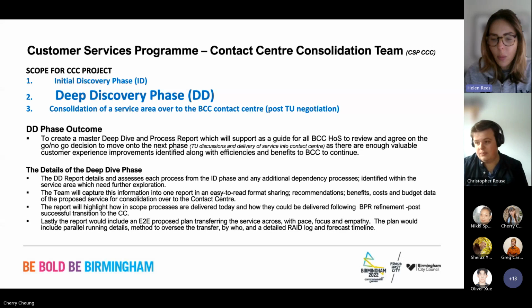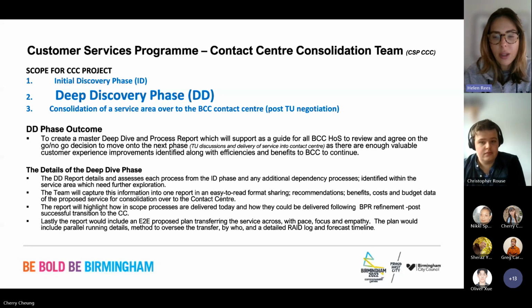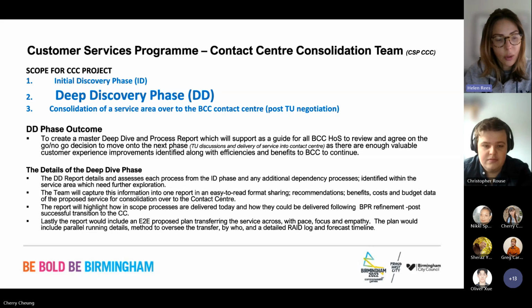What does the service do? How many people, how many processes, and we create that into a short slide deck. We play it back so everybody is supportive and is receiving regular communication to realise actually they're right. We need to now go into a deep dive phase. We need to learn more. So we are about to talk to you about our first experience of deep dive.